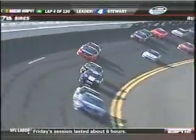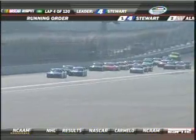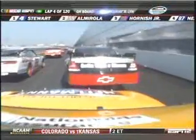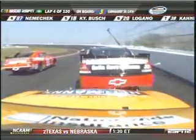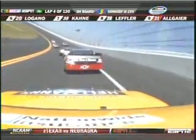It's like musical chairs, and Elliott Sadler was left without a seat. It's Stewart now, Marlin. Sam Hornish Jr. is hooked up with Joe Nemechek. They're running 3rd and 4th. Kyle Busch, Joey Logano, then Sadler. He is behind Casey Kahne. Dale Jr. trying to lock up again with the 33 of Boyer. That's Justin Allgaier to the left in the 31.